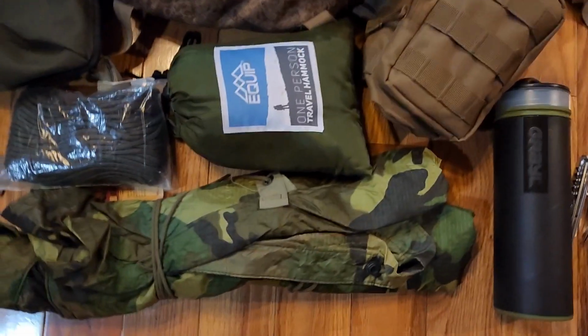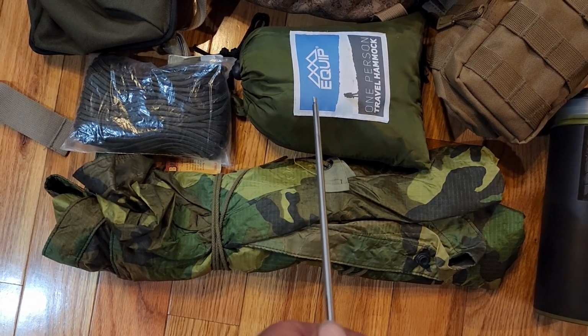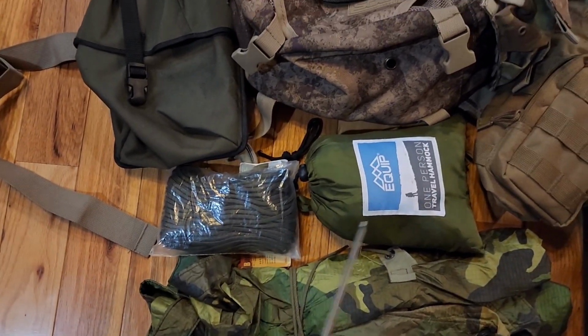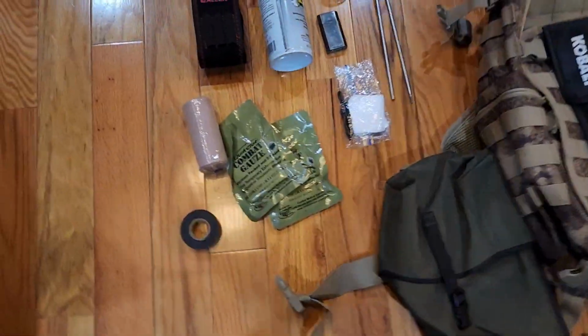Let's go down here. Got a few shelter items. Got a poncho, a hammock, and 550 cord. All three of these items can be used to make a shelter and a place to sleep if you had to.